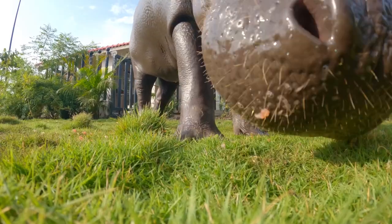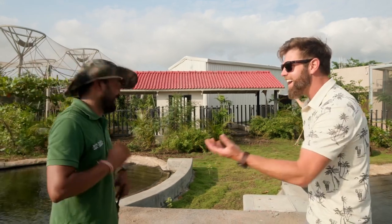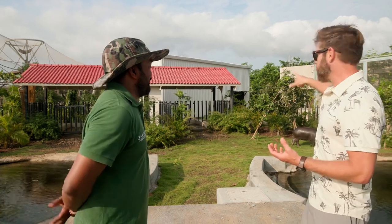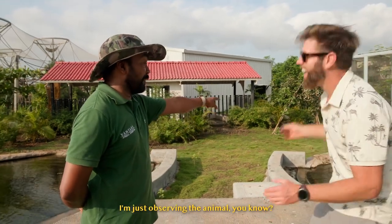That's like deciding to get a killer wolf as a pet and put it in your hotel lobby and be like, go pet the nice friendly dog. I cannot think of a worse pet to have at a hotel than these guys, which are so notoriously cheeky and horrible. I mean, even what we're doing right now is quite dangerous. That's why I'm not looking at you. I'm just observing the animal.